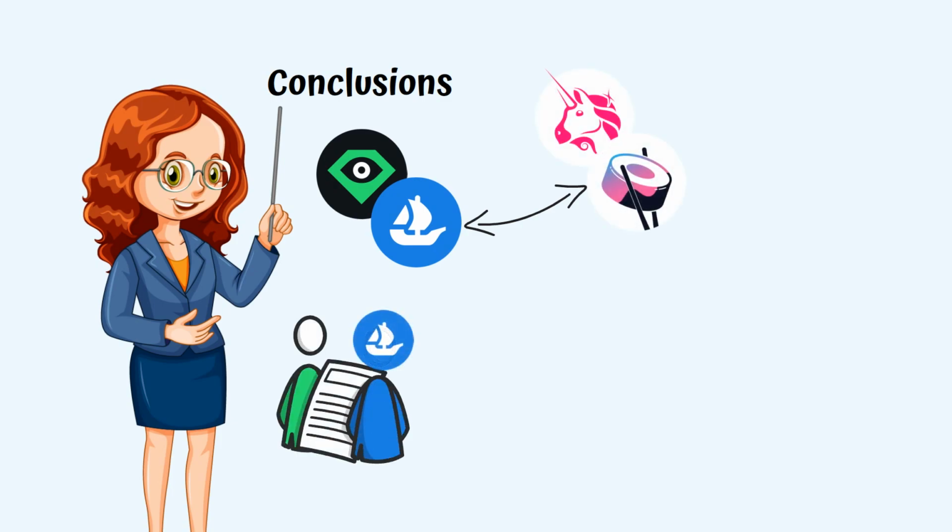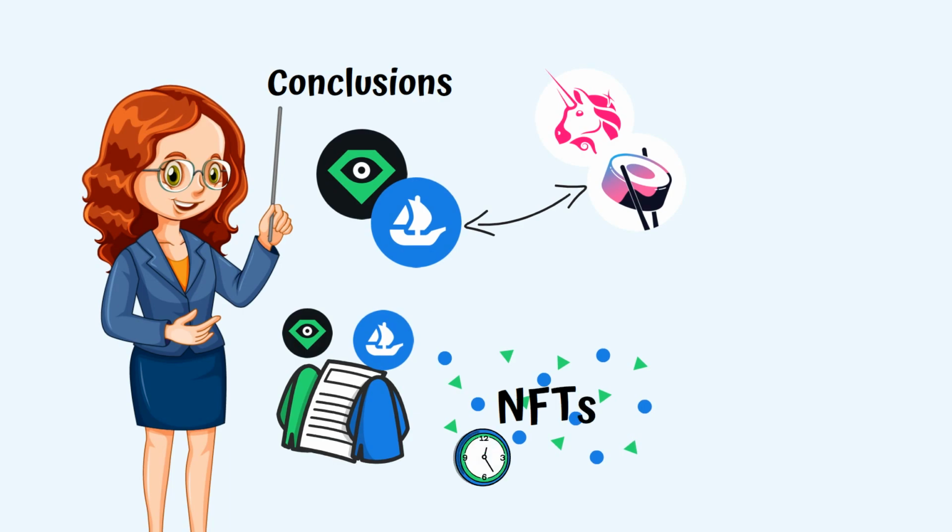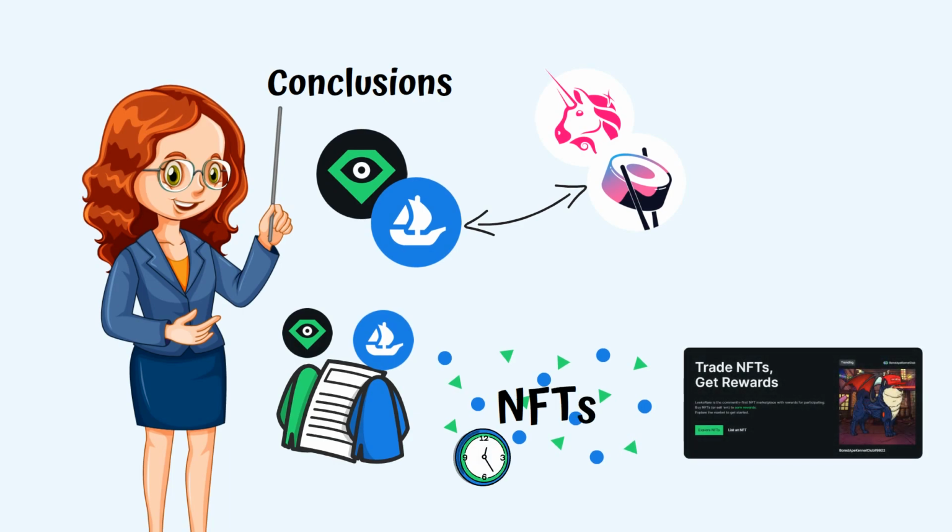Conclusions. This rivalry reminds us of the feud between Uniswap and SushiSwap, which could mean there is room for both platforms as the NFT market continues to grow in the years to come. The fact that LooksRare came from the get-go with a functioning platform and with a well-thought and attractive economy shows ambition and could mean that the marketplace is one to stay.